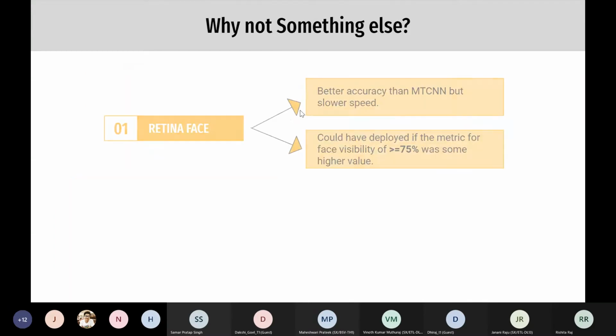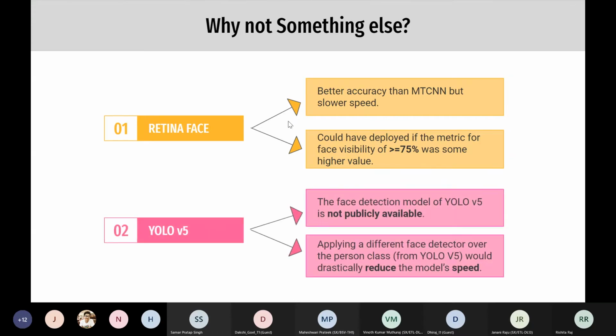Why not something else? RetinaFace, despite giving equivalent or better accuracy than MTCNN, had slower speed. And also, we could have deployed it if the metric for face visibility was lesser than 75%. We tried YOLO V5, which is the state-of-the-art object detection model, but its face detection model is not publicly available. And applying a different face detector over the person class from YOLO V5 would have drastically reduced this model's speed.